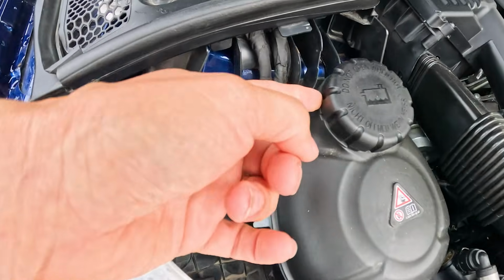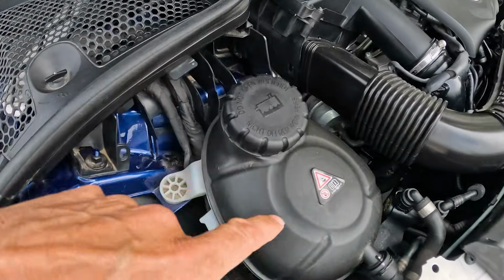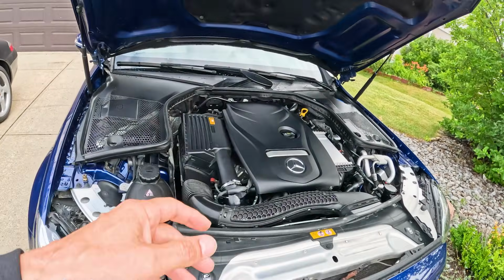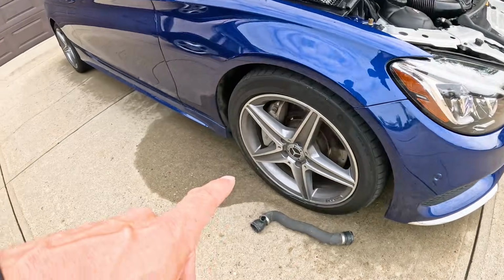Sometimes these start to leak, and sometimes they don't seal properly, so you might have to think about possibly expansion tanks sometimes cracking on the seams, or these hoses, water pumps. There's a whole plethora of issues, including the thermostat, that could lead to coolant leaks, and you might see some of the coolant leaks on the ground.